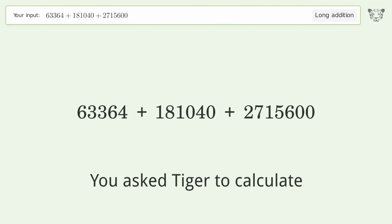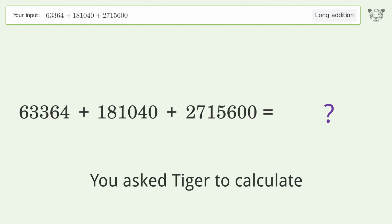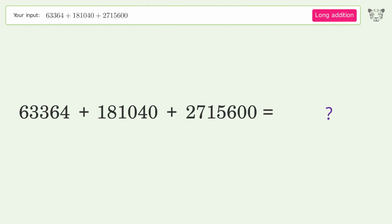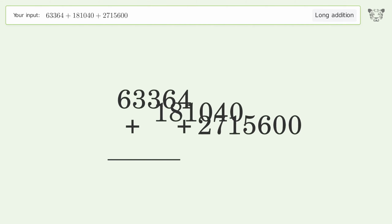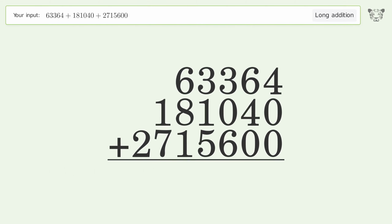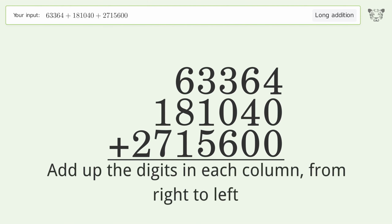You ask Tiger to calculate. This deals with long addition. The final result is 2,960,004. Let's solve it step by step. Rewrite the numbers from top to bottom, aligned by their place values. Add up the digits in each column, from right to left.